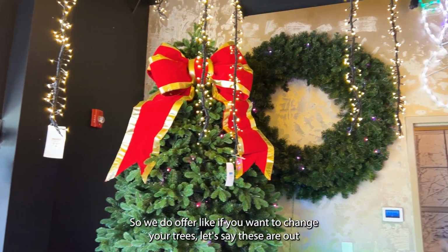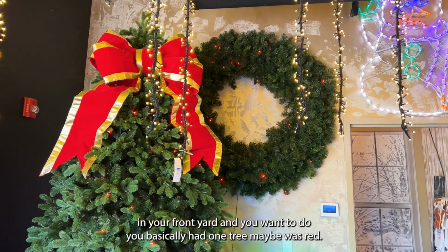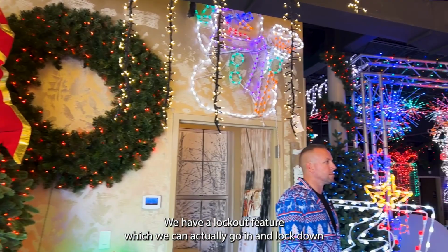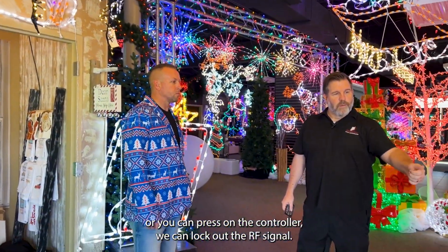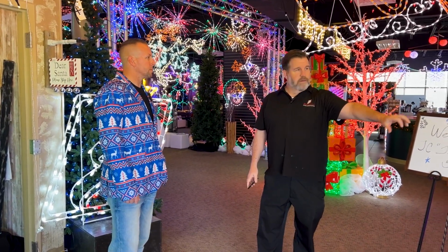If you want to change your trees, let's say these are out in your front yard and you had one tree that was red, we have a lockout feature. We can lock it down, or you can press on the controller to lock out the RF signal. Then we can keep that tree red, and make one white and one blue. Love it. And what do we have here?